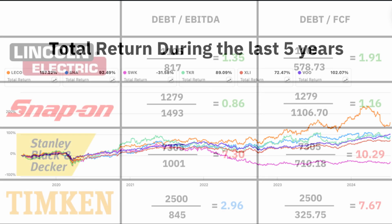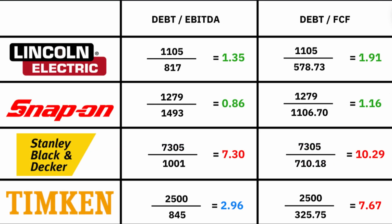Debt to EBITDA shows us how many years it would take for a company to pay off its debt using its earnings before interest, taxes, depreciation, and amortization. In simpler terms, it's like asking, how many years of my salary would it take to pay off my car loan? Stanley Black Decker is the most leveraged with a ratio of 7.30, indicating higher debt levels relative to EBITDA.